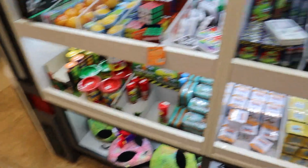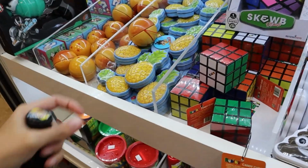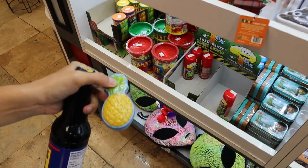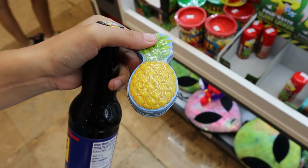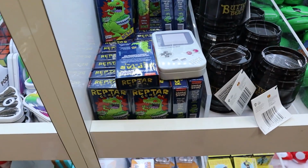Alright, so since we already have the Reptar mints, let's put the Reptar mints back, and can you grab me the pineapple one? That one we can actually add to the cavern, and we'll know which trip this one came from. So we have the pineapple we're gonna be adding to the collection right here. I think that one's perfect, since we already have the Reptar candy.